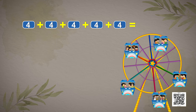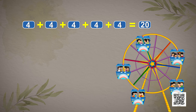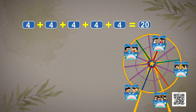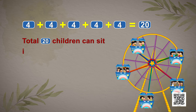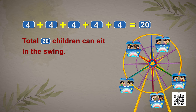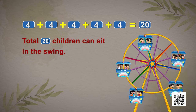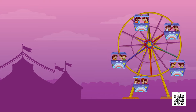4 plus 4 plus 4 plus 4 plus 4 is equal to? Right, 20. Give a big hand to yourself. You did it so nicely. So now tell me, 4 times 5 is how much? Yes, 20. Great! Now let us enjoy this big wheel.